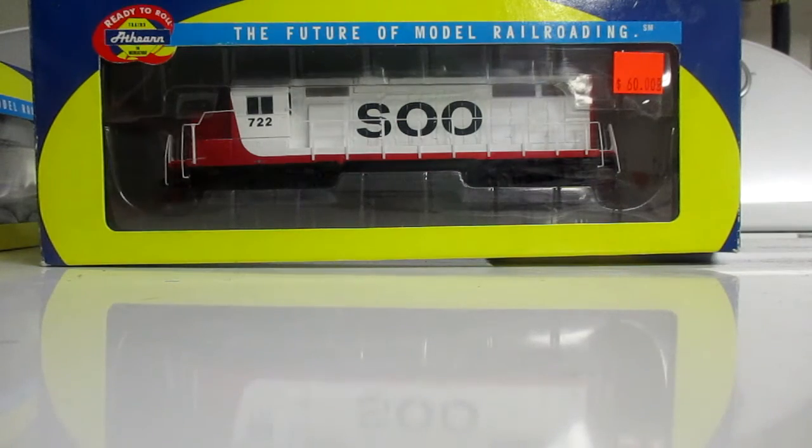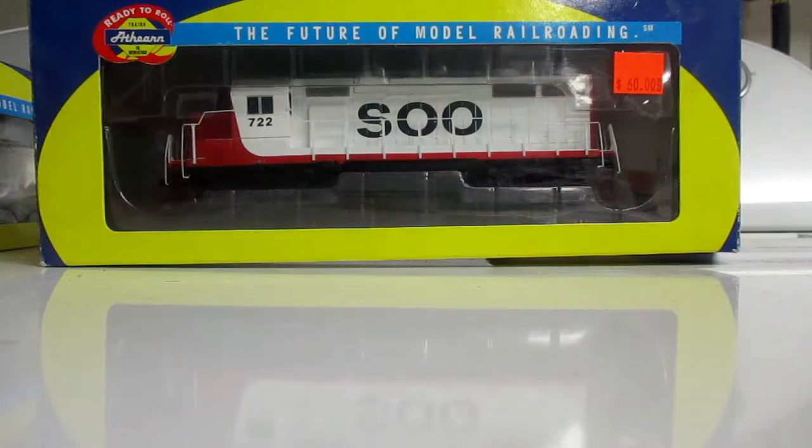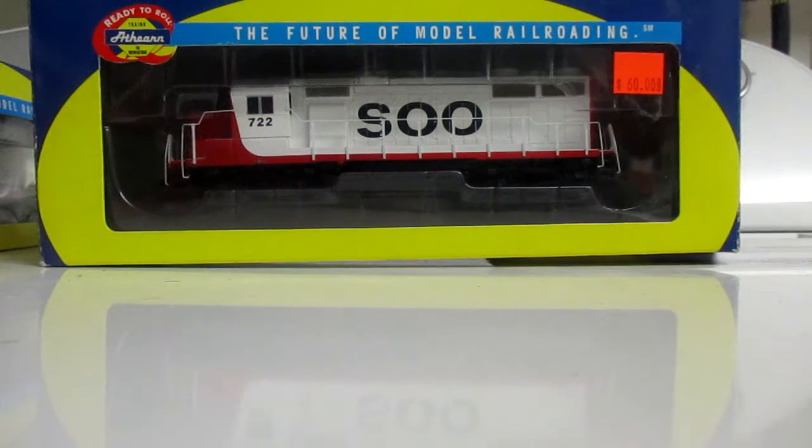And I will say this. Something like this will fit what I'm doing. Because the GP35s were a common sight, but now they're going bye-bye. They're waving bye-bye. They're going the way of the steam engine, the stagecoach, and the dinosaur. And the early Gen 1 diesels, of course.